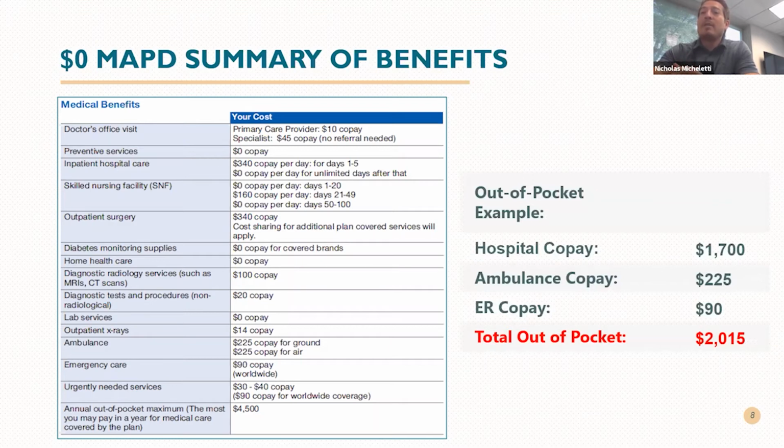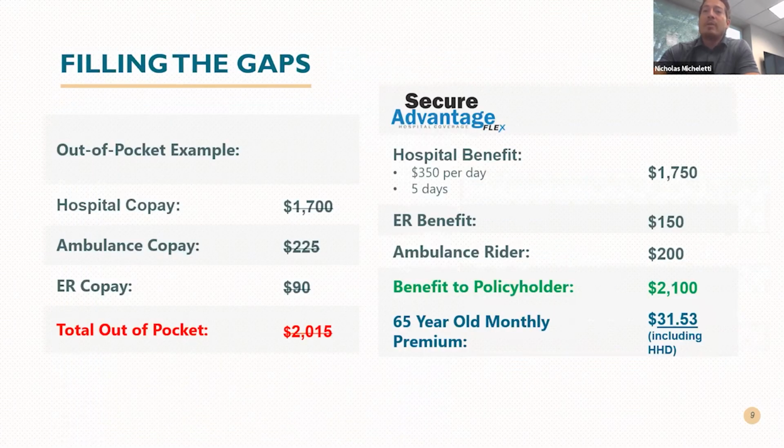As I'm showing in this example right here, that client experiences an accident or illness. They're taken in the ambulance to the emergency room, admitted to the hospital for 5 days. They could be up north of $2,000 in terms of out-of-pocket expenses while they're on this $0 premium Medicare Advantage plan. So what we want to do now is build the Secure Advantage Flex hospital indemnity plan around those different copays to help fill the gaps. We know it's a $340 copay for 5 days. We're going to build our base plan at $350 per day for 5 days. The emergency room benefits are already built into our base plan at $150. And all we're going to do is add the $200 ambulance rider to our base plan in order to really surround the out-of-pocket gaps that this client has.